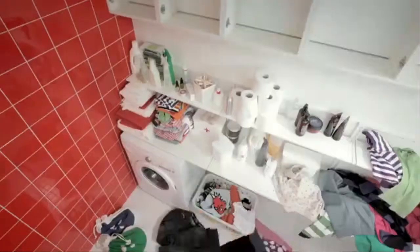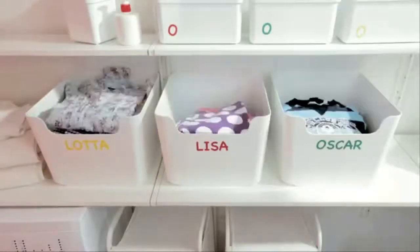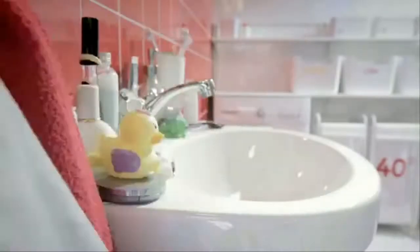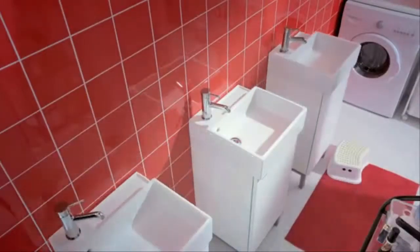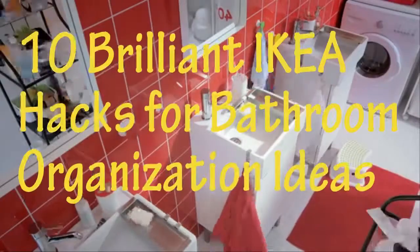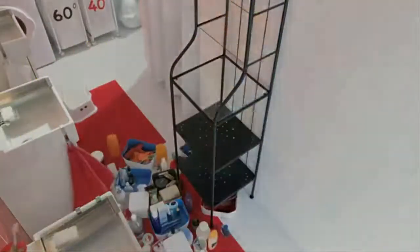Rummaging through a cluttered entryway isn't a great way to start your day. These pretty ideas will pull the plug on that can't-find-my-keys drama by organizing that nook by your entrance, so get ready to get out the door faster each morning. Take a look at these 10 brilliant IKEA hacks for bathroom organization ideas.